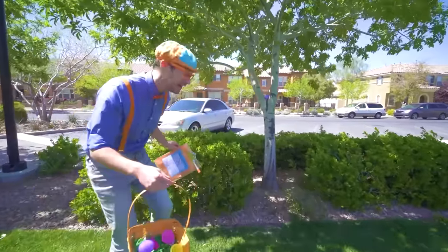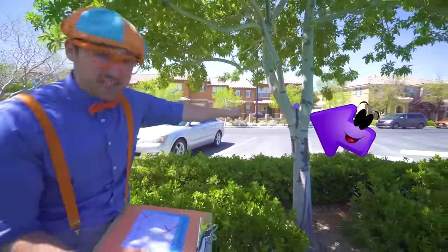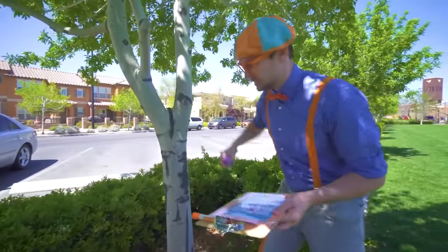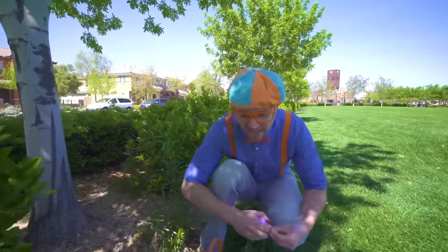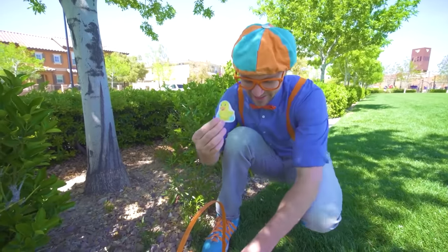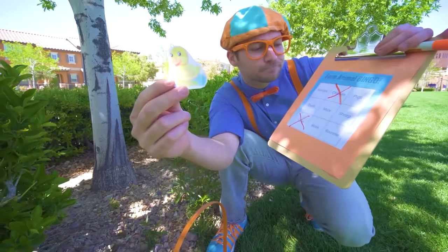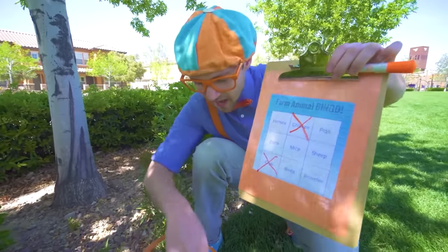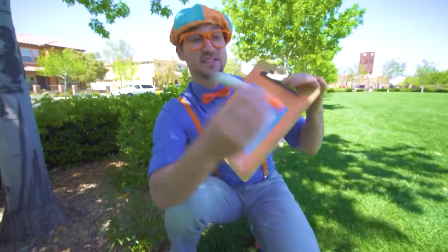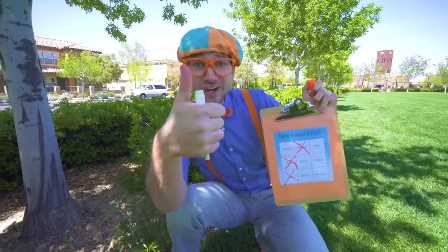Whoa, I see another egg. Come here. Do you see it? Yeah, there it is. That egg is the color purple. All right. Let's see what this egg has inside. Ooh, this purple egg has an animal in it. Yeah, good job. All right, what animal is this? Looks like, yeah, it's a duck. Horses, pigs, duck, right there. Let's take our orange marker and cross off duck. Awesome, good job.